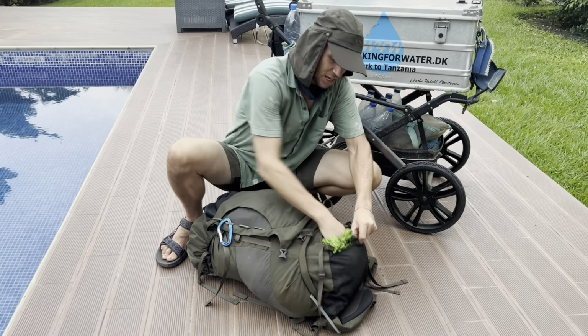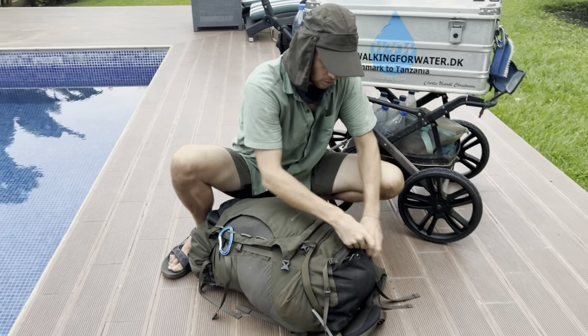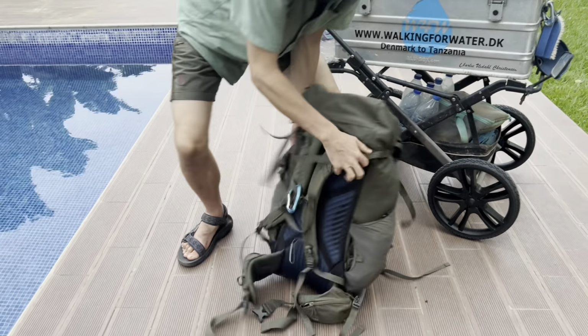Then I have some side pockets as well. If you carry the backpack and you need some small coins, maybe you want to buy some small things on the street and you don't want to take out your wallet and show your big bills, then it's nice to have this small side pocket where I can have some small change.